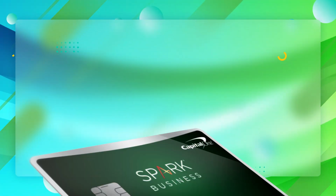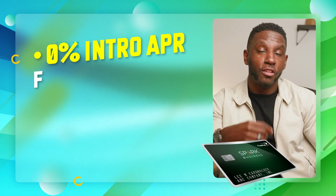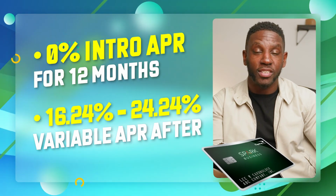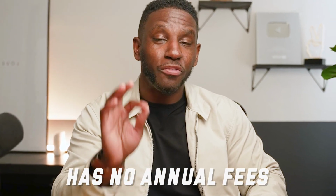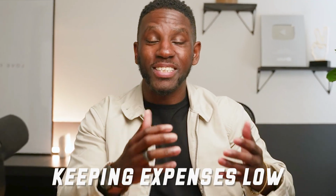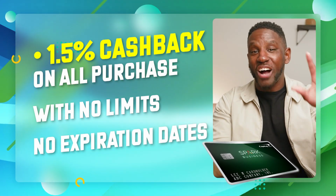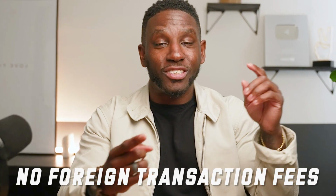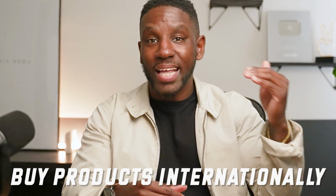Okay, next on our list, the Capital Spark Cash Select card comes with a 0% APR for the first 12 months and a variable rate between 16% and 25% thereafter. This is another one of those cards that does not come with an annual fee, which is good for keeping those expenses low. But my favorite thing about this card is that you get 1.5% cash back on all purchases with no limits. In addition, the Capital Spark card has no foreign transaction fees, which if you buy your products internationally, that is a plus for you.